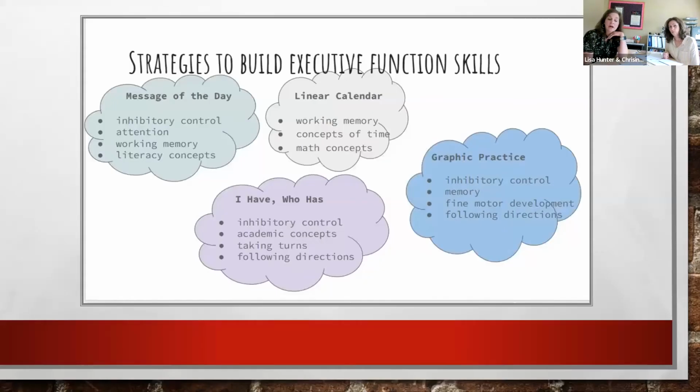I know EA talked about these strategies in her presentation, and really these were embedded into my daily instruction. So we talk about practicing the executive function skills. Some things were done on a daily basis. Some were done a couple times a week. I'm going to show you a little more of that now.